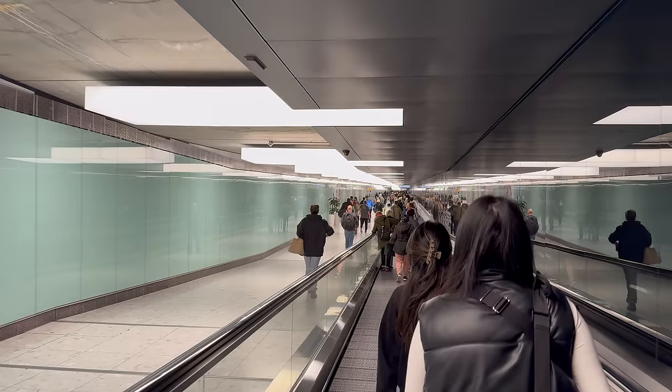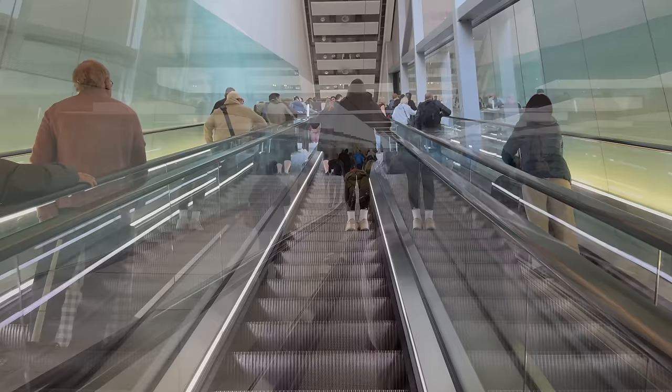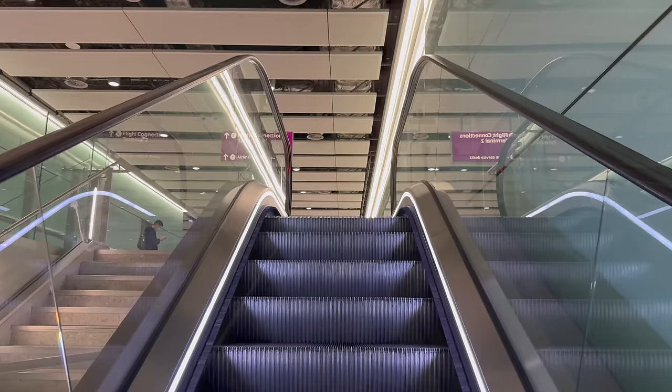The transit security check here is very easy, and even though I didn't have my onwards boarding pass, they let me through into the terminal by showing just my itinerary. Once through, I headed to the transfer desk to pick up my next two boarding passes.